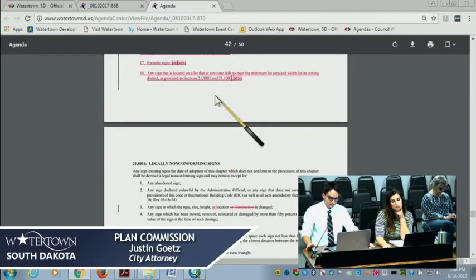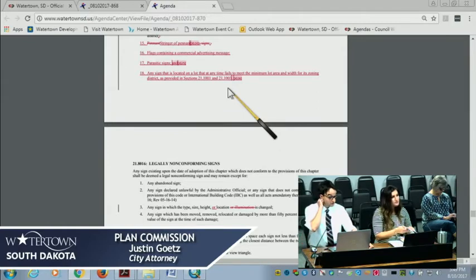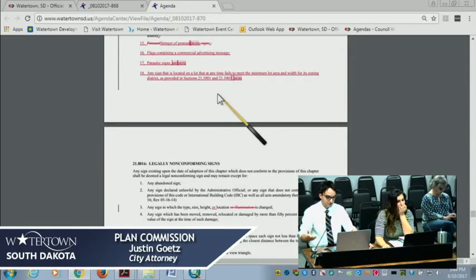The zoning district minimum area requirements are in 21-1001, I believe, or 21-1002. So this would still grandfather existing signs. That's correct. That wouldn't change. Just like any of our ordinance changes in zoning law, the non-conforming uses are non-conforming uses.